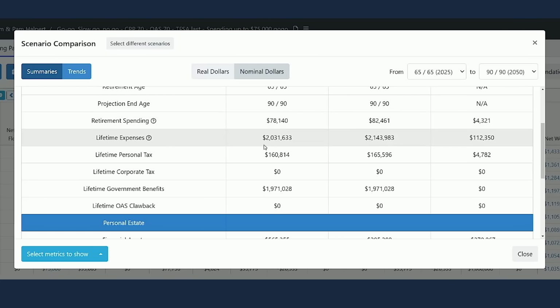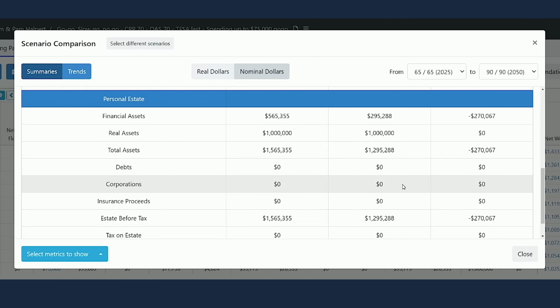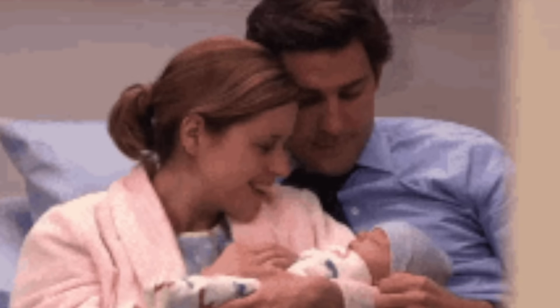But here's the important bit. Your lifetime expenses. Now, this is in nominal dollars. That means inflated dollars. But your lifetime expenses through the entire 25-year projection has increased by $112,000. That's $112,000 more travel in this scenario than you did in the other. I would love $112,000 of travel right about now. The estate, of course, takes a hit, right? We spent an extra $112,000 on ourselves. The estate takes a $250,000 hit. That makes sense. And to me, that's a pretty reasonable trade. And even still here in this scenario, Jim and Pam are leaving $300,000 to their kids. And I think that's a pretty big win.